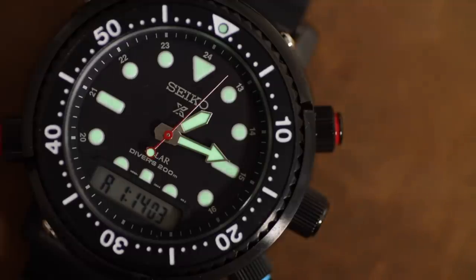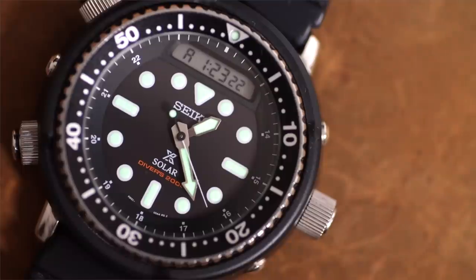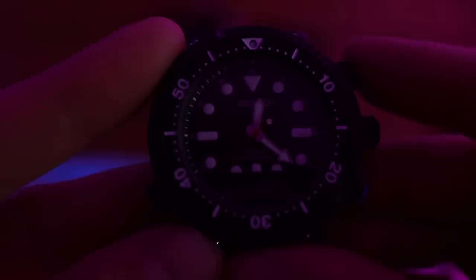Okay, let's talk about the lume. The hands, the indices, they have Lumabrite technology exactly the same as my SNJ025. Can't fault the lume whatsoever. But because the LCD screen is a little bit bigger on the 037, my SNJ025 is brighter.